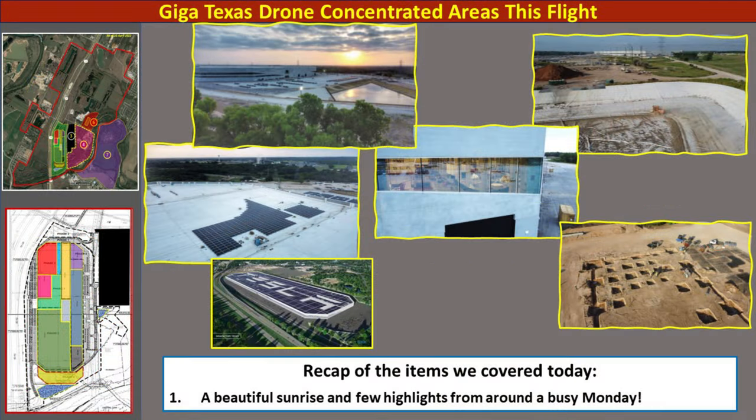So there you have it. Just a few highlights from an extremely busy site today. We started off with a beautiful sunrise and a lot more to see around the site, which will be in the video. So make sure you take a look at that coming right up.